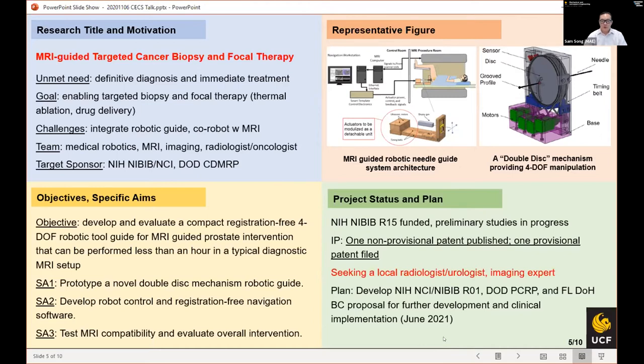So I'm looking for radiologists and urologists. Some of you who work in the biomedical engineering area will notice that we have a little bit of a problem finding a good physician collaborator around this local area. So that's something I'm interested in finding out.